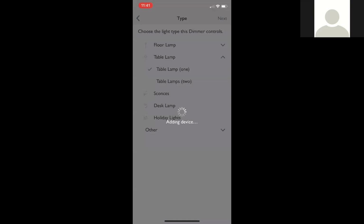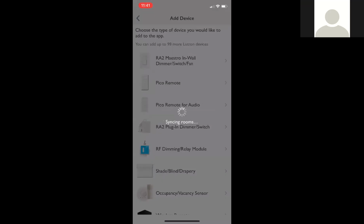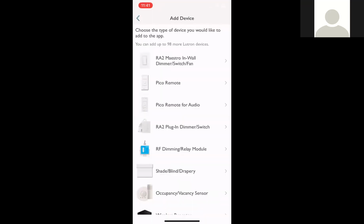Adding that device. The device will flash 3 times, letting you know that that light load has been added to your Lutron system. And then we'll go to add another device. You just repeat this process until all of your devices are installed.